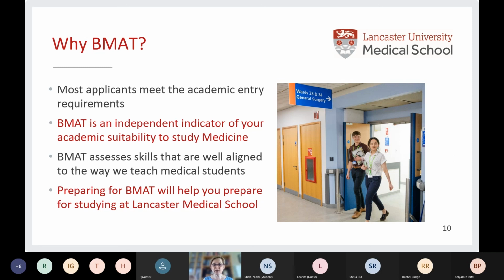So those three sections in BMAT are testing skills that are useful for how you're going to be taught and how you're going to learn at Lancaster Medical School. And by preparing for BMAT, you'll actually be developing and improving those skills, so that you're better prepared for studying at Lancaster Medical School just by having prepared for BMAT. So that's why we use BMAT.